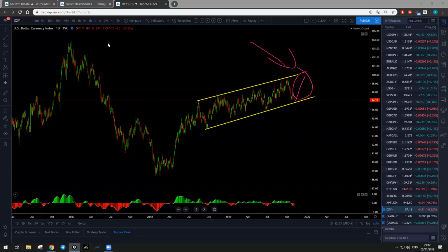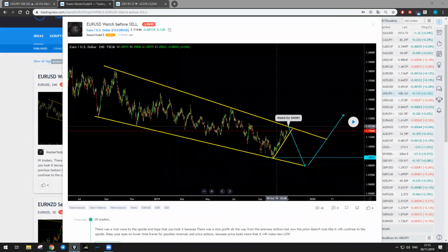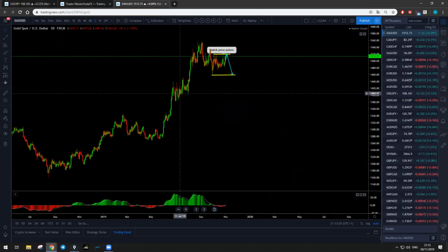And this is the reason why I posted the Euro USD chart for the downside. If I go back and show you that idea, this is why I anticipate that move: I see DXY will be rising, and it means that Euro USD will be falling. So if we get that move over there, we will see a really nice wave to the downside on Euro USD. And that's not the only pair. Let's just follow my setups, which I will show you now.